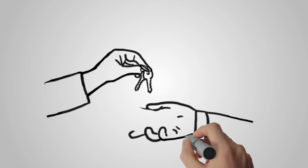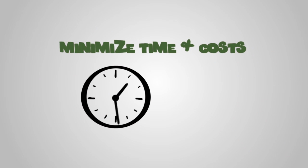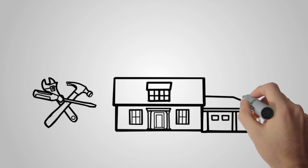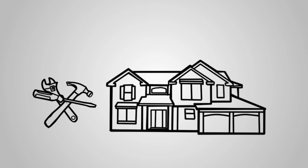Remember, your training taught you to have a buyer ready and be able to close even before you acquire the property. By doing so, you can minimize the time it takes you to do the deal and your costs of the money. After closing, start your rehab. Use the tools you've learned to turn your property into a dream house for your new buyer.